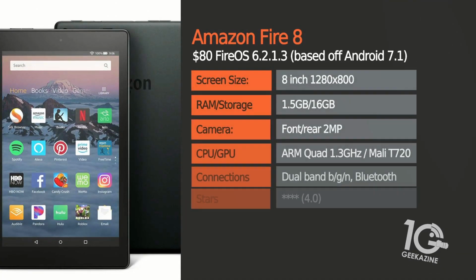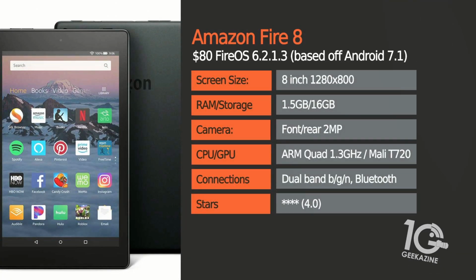Finally, let's take a look at this. This is Amazon's offering for an 8-inch tablet in the Fire HD 8. So let's take a look at some of the specs here. The Amazon Fire 8-inch 1280 by 800 screen, just like with the Lenovo and the Fusion5. 1.5 gigabytes of RAM and 16 gigabytes of storage. Of course, there's also an SD card option in there.